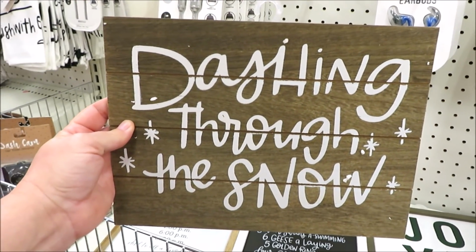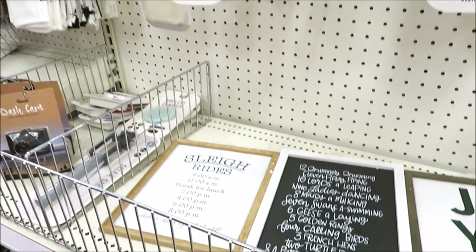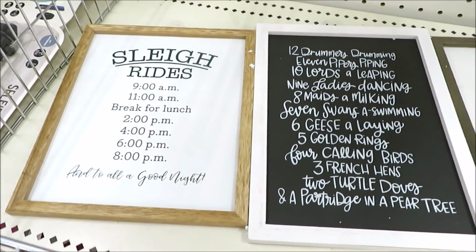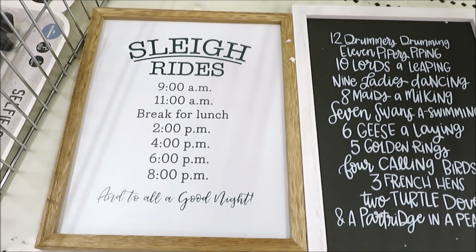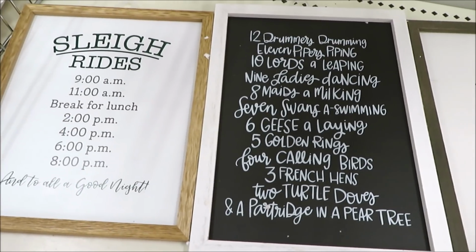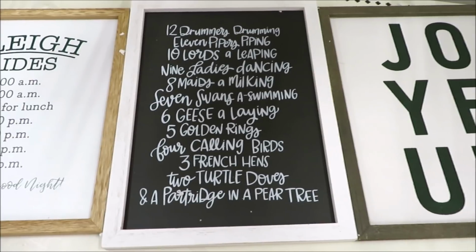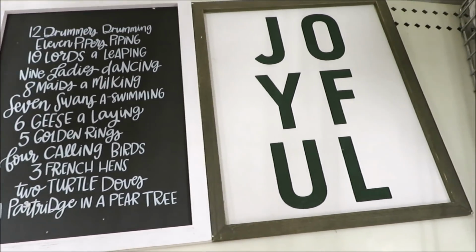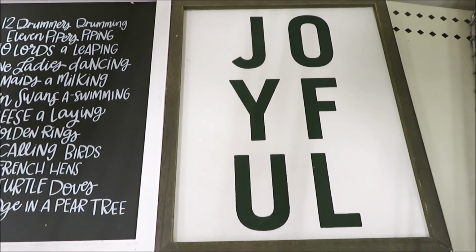Something that's still $3 are their signs, which is really nice. They have this one in Dashing Through the Snow. My favorite, this one in Sleigh Rides, and that one is printed in green and gray. They also have the 12 Days of Christmas on a chalkboard looking backing, and this one in Joyful, and the print on this one is green. The white you're seeing is fabric.